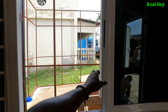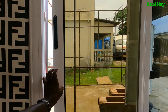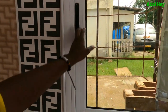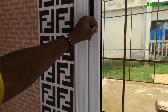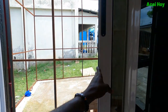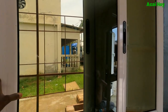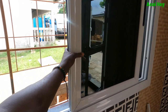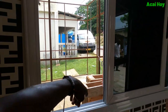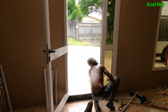You know, it's a sliding window. Sliding window, you put right there. Slide like this. Close it. I can open it like that. You see, open. Same thing right here, slide and open. You know, sliding window because of the lock. You have the lock in it. Sliding window. Then they are on the door right now.